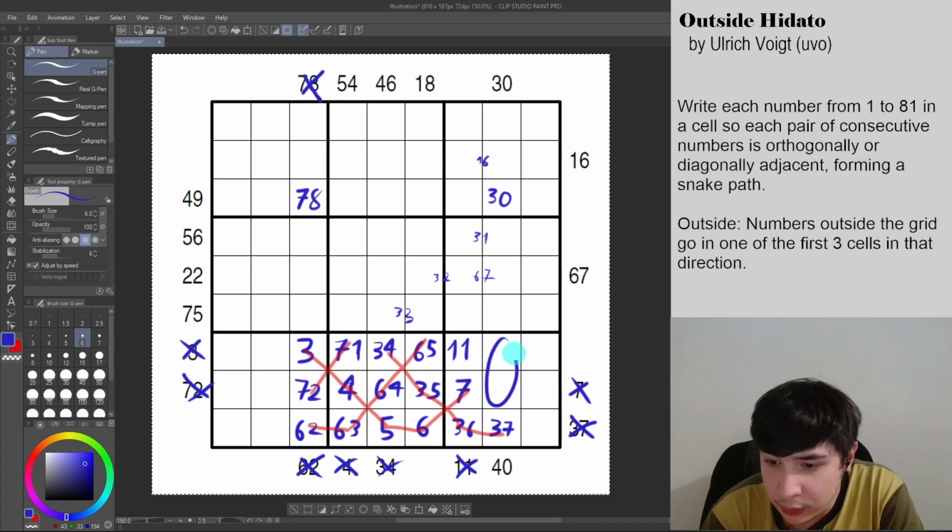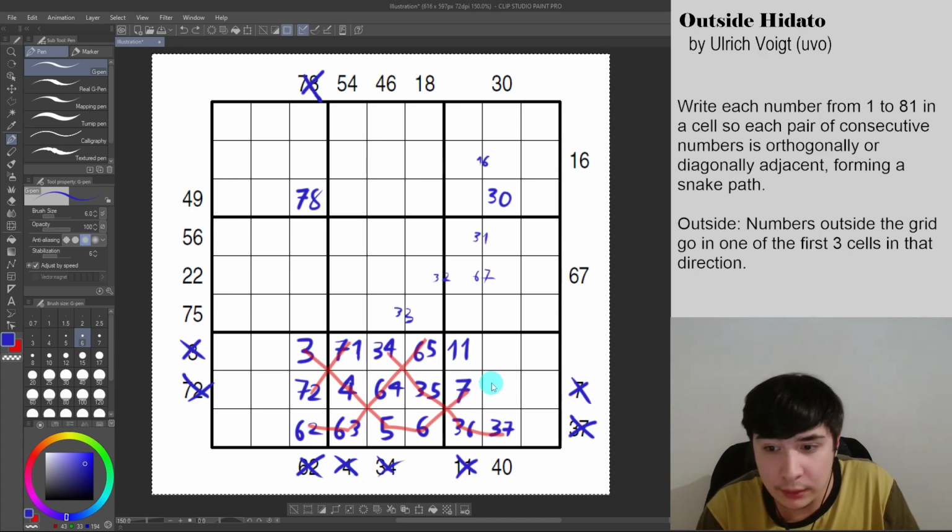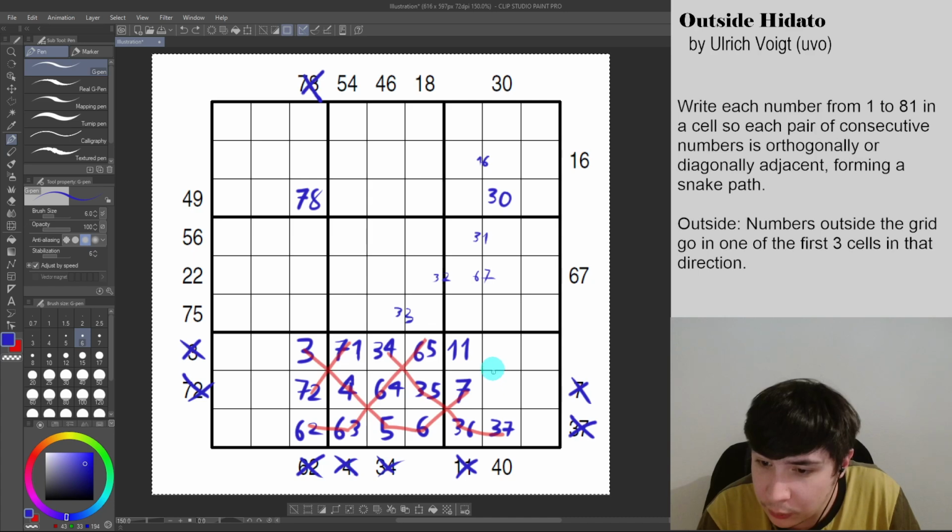You've got to have the 40 in one of these two cells and the 8 in the other. So 48, I guess. I don't think we can go up here. Actually, yeah, we can go up, down here. Or we can go this down here.